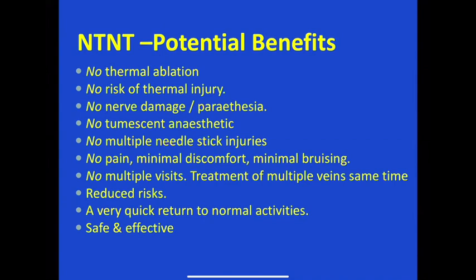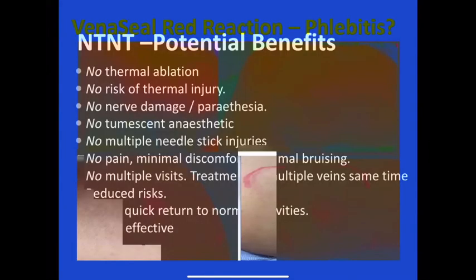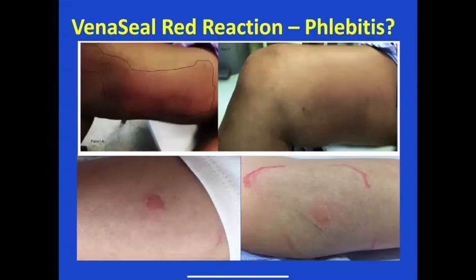And if you look at some of our data, especially we've done what we call the ASVS study, looking prospectively at 100 patients using the glue, the pain scores are very minimal. Patients have a very quick return to normal activities, and it's safe and effective. However, with glue, you do get problems. And I'm beginning to see it because I started using glue. I was probably the first one in Singapore to start using it back in 2016.